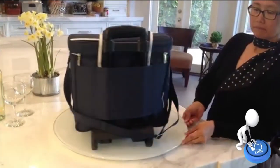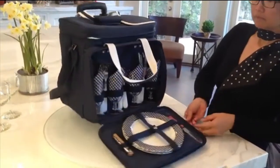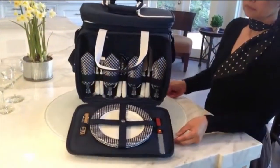The cooler is great for concerts, sporting events and trips to the park. It makes a great gift that's sure to be appreciated.